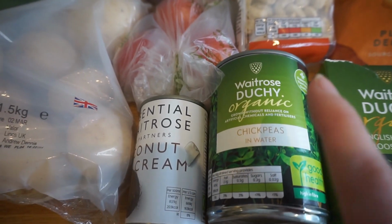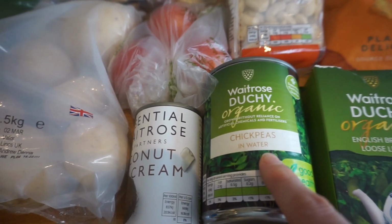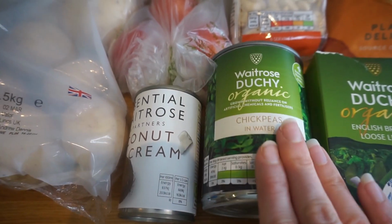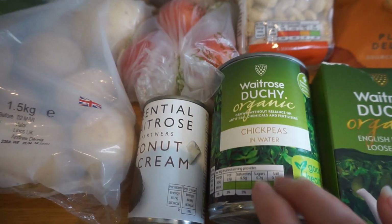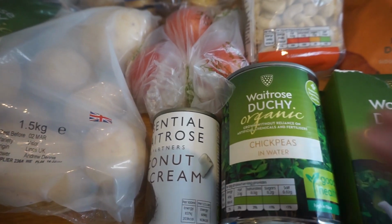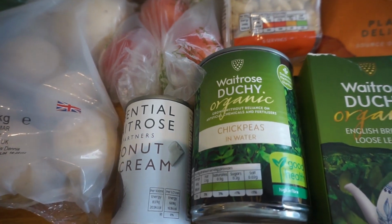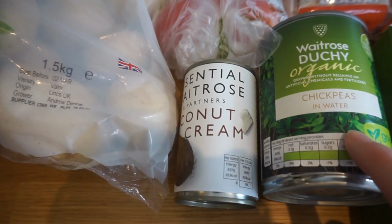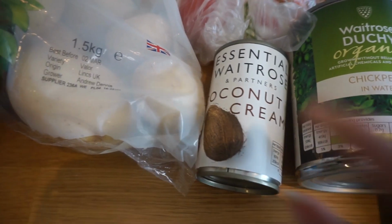Obviously, we're vegetarian, and Arthur is vegetarian, and it's really important that he gets his protein and iron and stuff, and chickpeas are really, really good. So we have made veggie balls for him with chickpeas and vegetables, which all together have really good nutrients in. So that's what those are for, I think, anyway. I've also got some coconut cream for a curry that we're going to make this week.